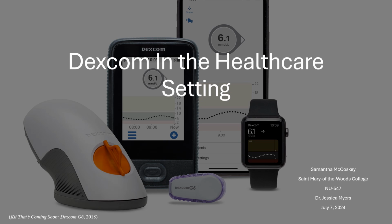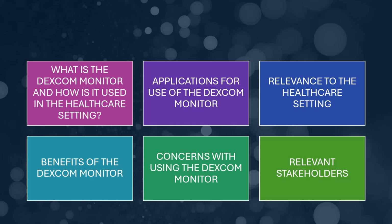My presentation is over Dexcom in the healthcare setting for NU 547 Healthcare Informatics. During this presentation, I will be explaining what exactly a Dexcom monitor is and how it is used in the healthcare setting, applications for use of the Dexcom monitor, the relevance to the healthcare setting, the benefits of the Dexcom monitor, as well as concerns with using a Dexcom monitor, and then the relevant stakeholders when it comes to using the Dexcom monitor in the healthcare setting.